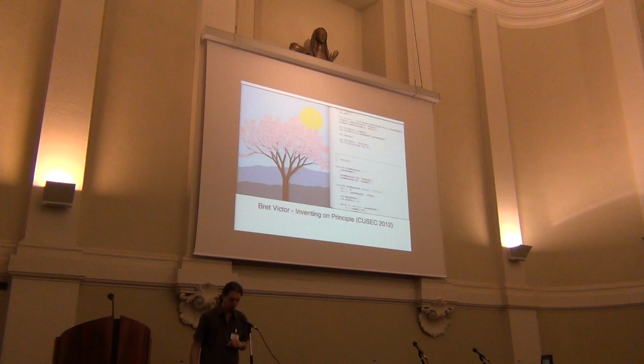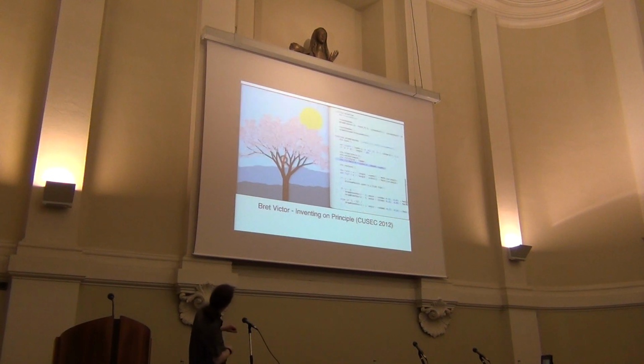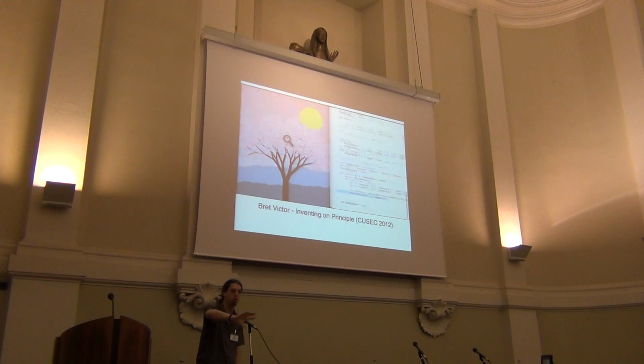Another kind of immediate connection, from the same presentation a bit later. What you can also have is an immediate connection from the right-hand side back to the left-hand side. So what he does here, he brings up the magnifying glass, he goes over the image. Every time that you see something that was drawn, it goes to the line of code which drew it. So again, you have an immediate connection.